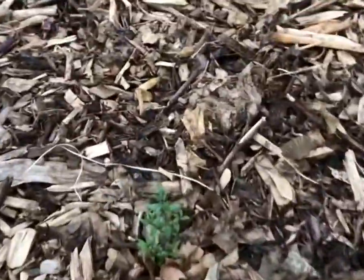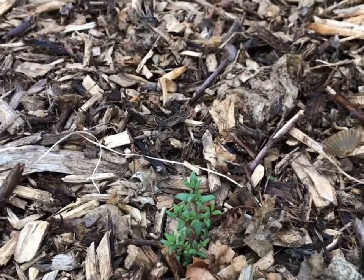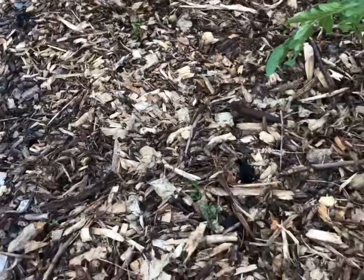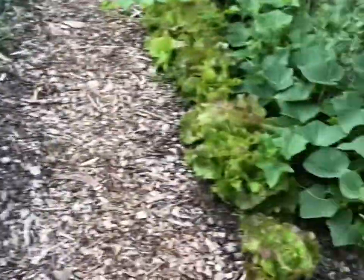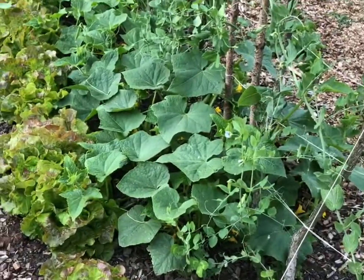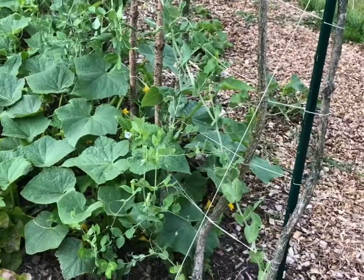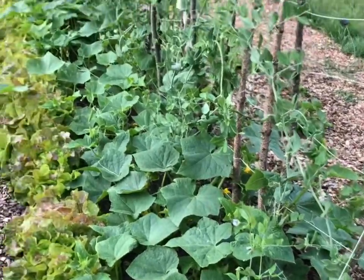And I've got some thyme down here. It's taking a lot of time, so we'll see. I don't know if it's gonna make it or not, but yeah, tomatoes are doing good. Cucumbers, as I'm going by them, you can see how well they're doing. They're all flowering. We have some little cucumbers. Hopefully we got lots of germination.